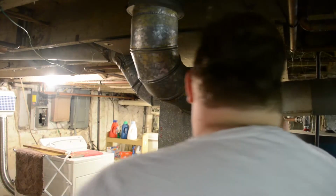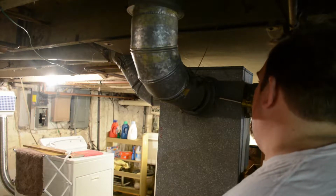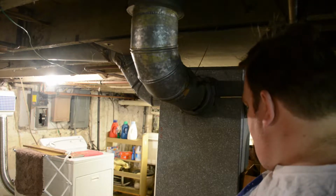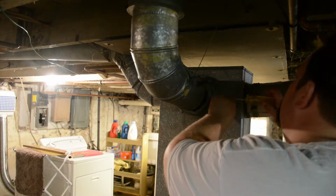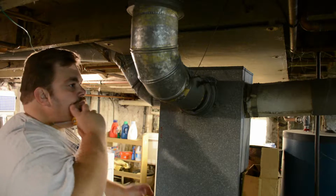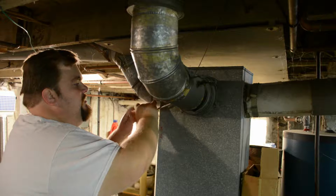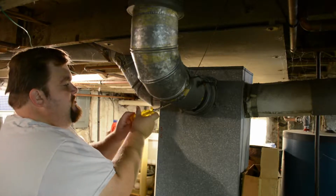Alright, well, let's start at the top here. Try to stay out of your way. Screwdriver's magnetic. So let's see, this goes right up into the kitchen. The kitchen's right above us. That far one probably goes into the living room somewhere. It's probably covered up.